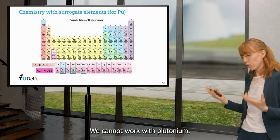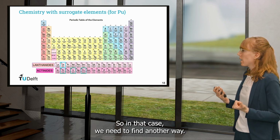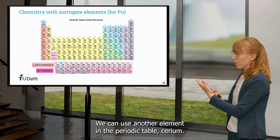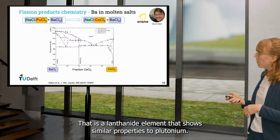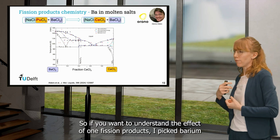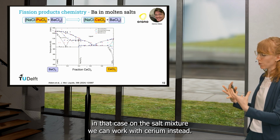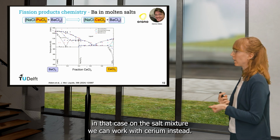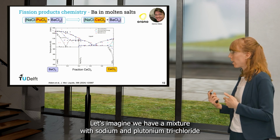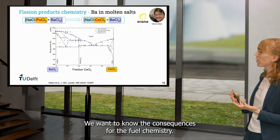In Delft, we cannot work with plutonium. So in that case, we need to find another way. We can use another element in the periodic table, cerium, that is a lanthanide element that shows similar properties to plutonium. So if we want to understand the effect of one fission product, I picked barium in that case, on the salt mixture, we can work with cerium instead. Let's imagine we have a mixture with sodium and plutonium trichloride, and we add barium. We want to know the consequences for the fuel chemistry.